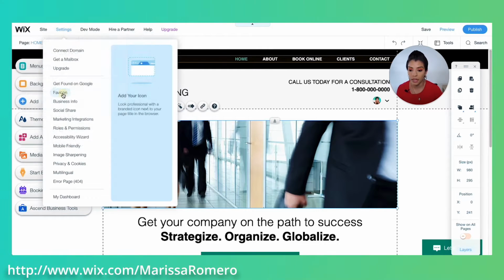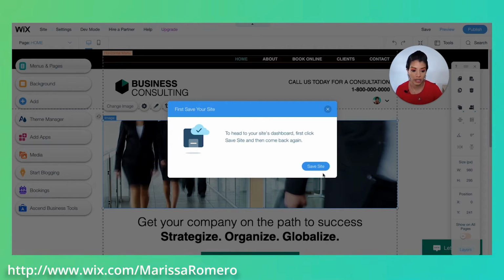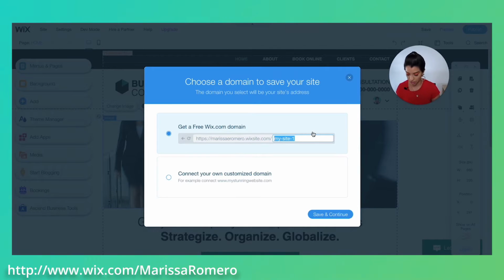One thing I want to do really quick is, first we have to save the site. So let's go ahead and do that. So we're going to go Marissa Romero portfolio.